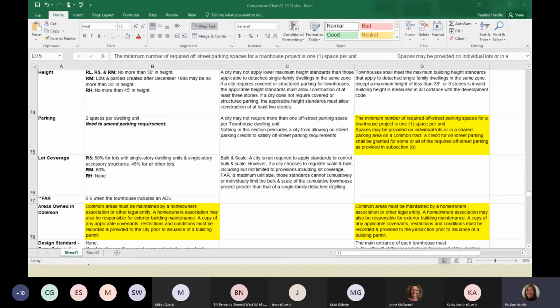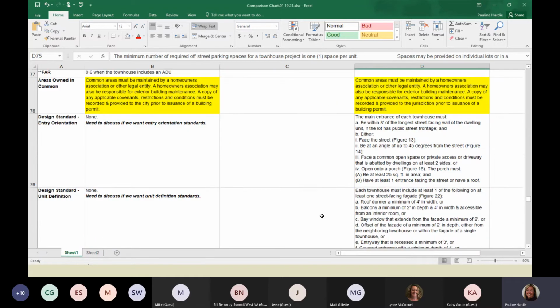The areas owned in common are basically the same. We don't require it, but if there are areas owned in common, they have to be taken care of by the homeowners association. So then the design standards, yay, front doors. This talks about the main entrance of a townhome. Each townhome must be within 8 feet of the street facing wall.